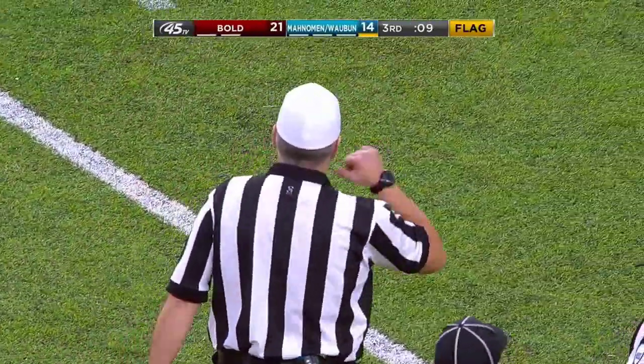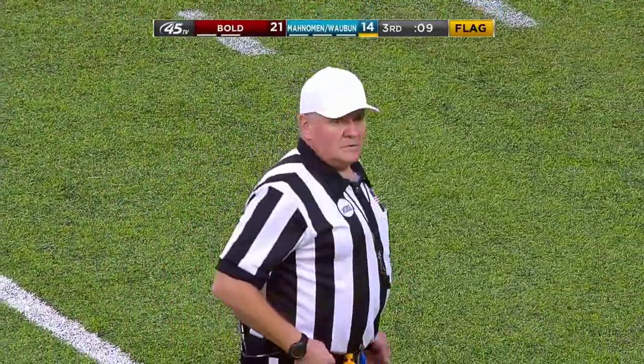And, you know, when you're looking at this play from your position, just keep in mind all the aspects that you have to think about, judge, and communicate when you have a play like this one. So really good play to look at and something to think about as a crew.